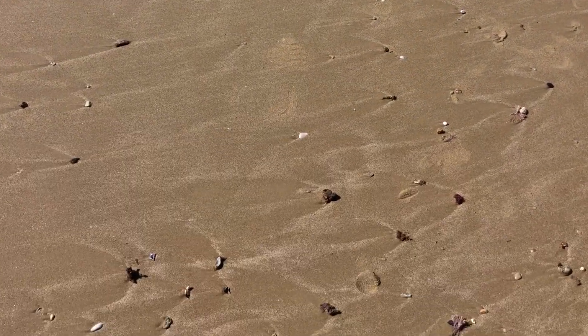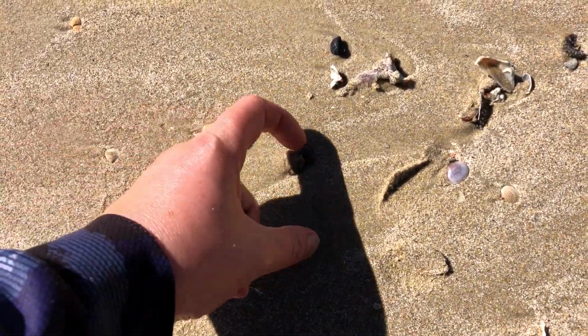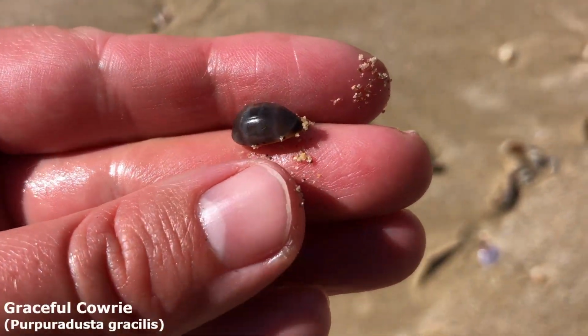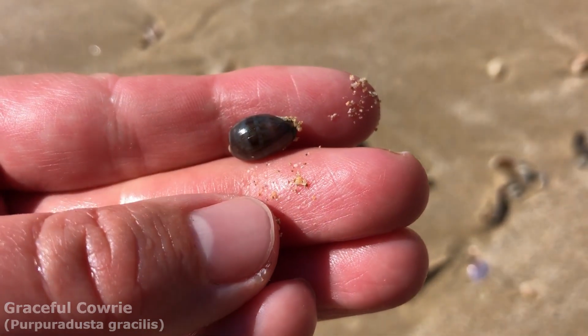It doesn't look like there's too many shells on the sand, so we will be in the rock pools for most of the day. But this shiny little gleam caught my eye. My goodness, he is a small one. Let's start things off with a teeny tiny little graceful cowrie.